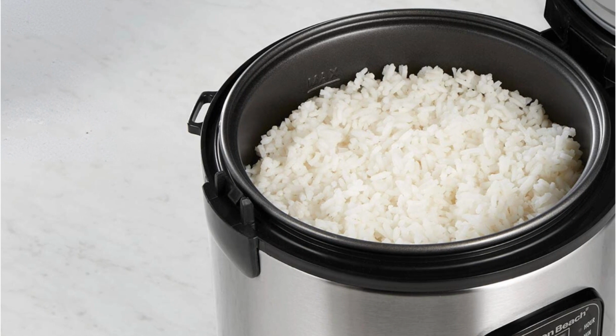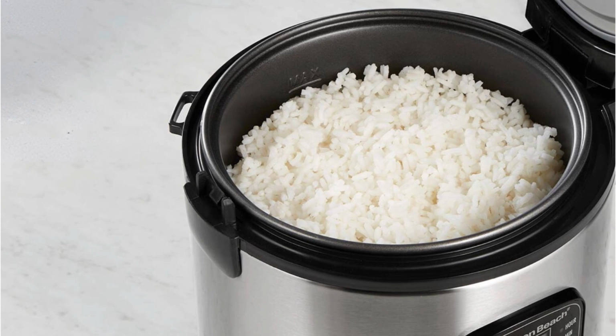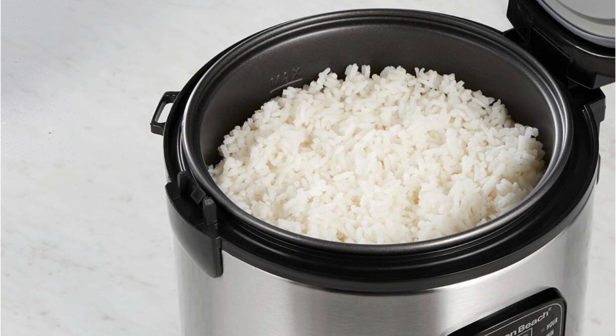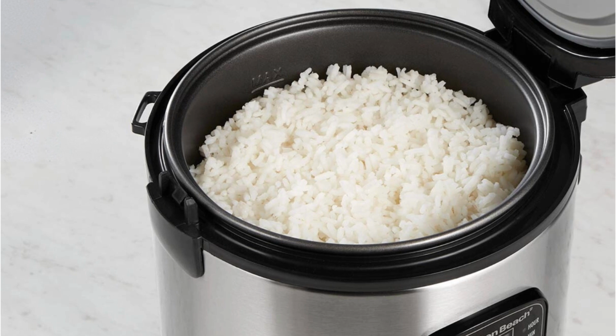Automatic keep warm. Once the rice is cooked, the Hamilton Beach rice cooker's automatic keep warm function activates to maintain the ideal serving temperature. No more dried out or cold rice, just perfectly cooked grains that stay hot and fresh until you're ready to enjoy them.